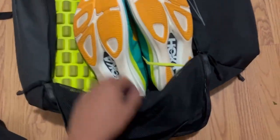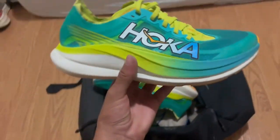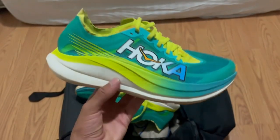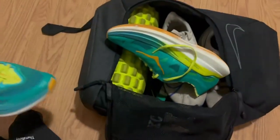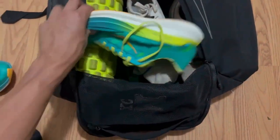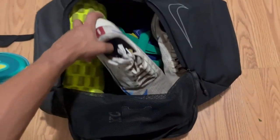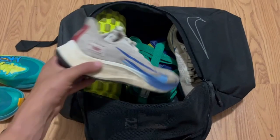And then these are my workout shoes. I always pack my workout shoes. I'm gonna do the workout in Hoka Rocket X2s. Good shoe. First time I train in something outside of Nike actually, and I quite enjoy them. Not quite as good as the Next Percents, but I think it's a good workout shoe.